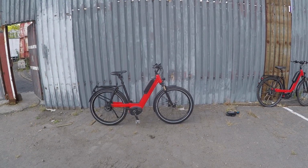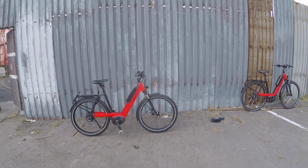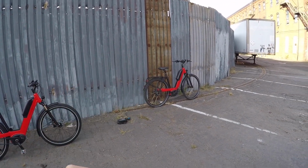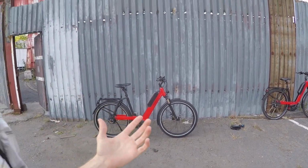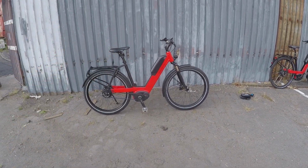This one's rated up to about 353 pounds, whereas most of the other Riese Müller models are rated up to 309 pounds. So you're getting the extra weight capacity. That's not to say that you couldn't go a little heavier. I personally know people who bought the bike and weigh a bit more, but that's what they feel comfortable rating this at.